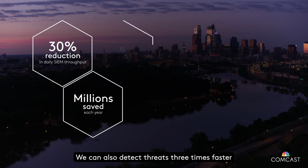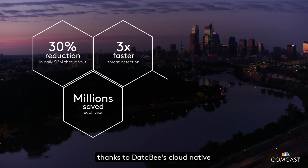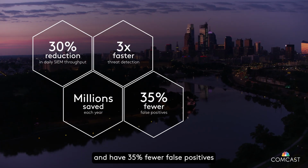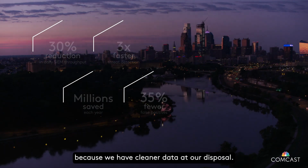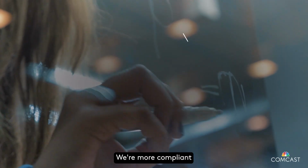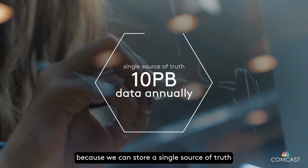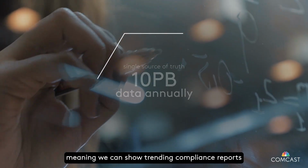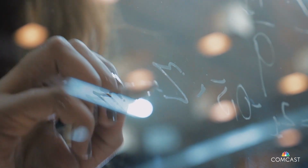We can also detect threats 3 times faster thanks to databee's cloud-native search processing power, and have 35% fewer false positives because we have cleaner data at our disposal. We're more compliant because we can store a single source of truth to the scale of over 10 petabytes of data annually, meaning we can show trending compliance reports over time.